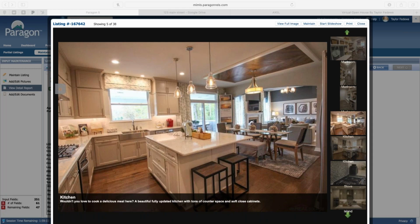Yeah, absolutely. Whether this is going on virtually or not, the descriptions feature is something that I love, because I can actually go through and you'll see with these photos that I'm pointing out little pieces of the home that could easily be overlooked, or just planting that seed of what it's like to live here. So wouldn't you love to cook a delicious meal here? Beautiful, fully updated kitchen with tons of counter space and soft closed cabinets.